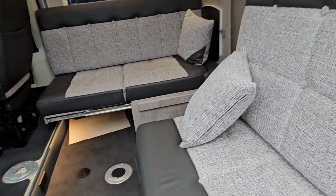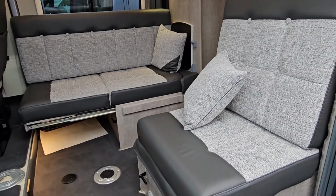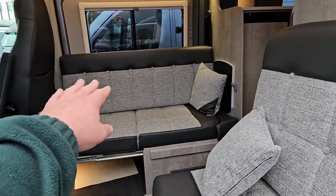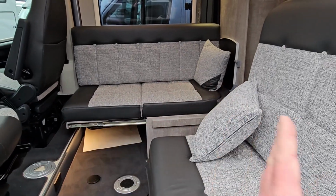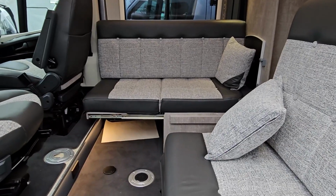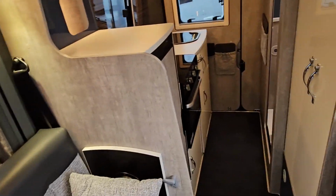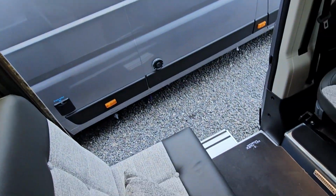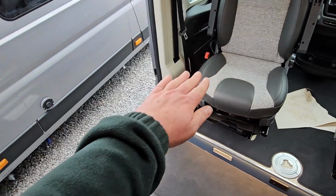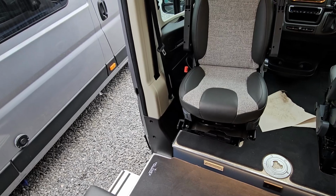So layout wise, both of these can be up as forward facing seats or down as side sofas. To make a double bed, just remove that backrest, put it in the middle. Bob's your auntie, 6.5 foot long, 4'6" wide. Now, if you want single beds, you just take your infill cushions, which are in here. There they are. And you'd literally slide this out to there, put your infill cushion on top of this bit, and you've got 5'10" or so long single beds.